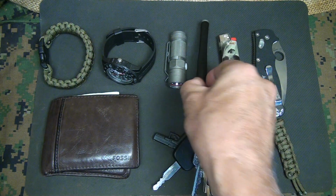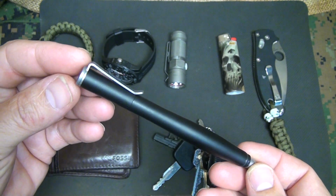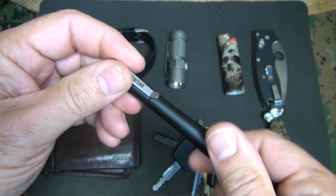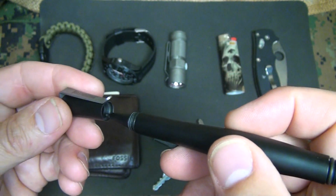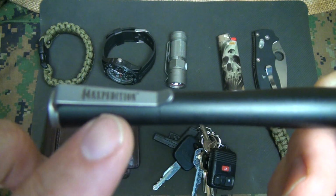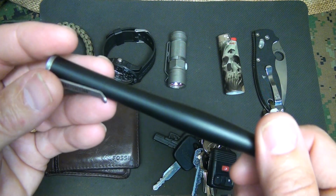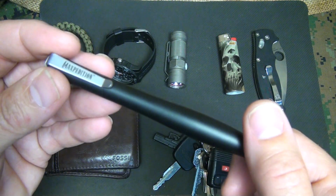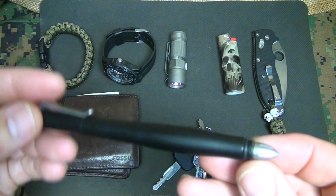fire. Now, pens are an important part of EDC, and this one is a dual-purpose pen. It is an excellent pen, just standard writing pen, but this is one of the Maxpedition tactical pens. See right here, Maxpedition, and this is one of their new tactical pens. They've gotten into a little bit of the tools. They also have a knife that they just introduced, and I'm going to be doing a little review on both of those coming up soon.